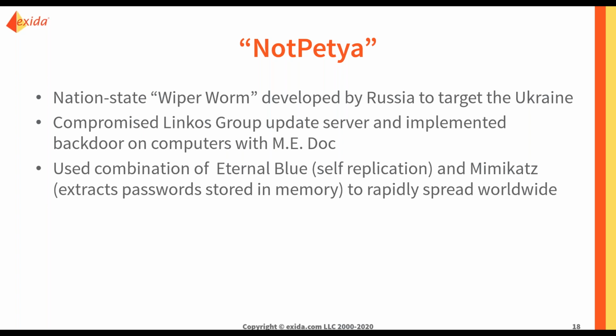This attack was believed to be developed by Russia to specifically target Ukraine. The Linkos group was an organization in Ukraine, and it looks like the attack was first installed on their update server through a backdoor that had been found in the system. What made the NotPetya attack so important to look at was that it paired two very powerful tools in developing the wiper worm.